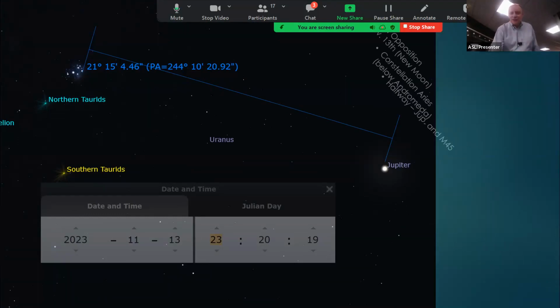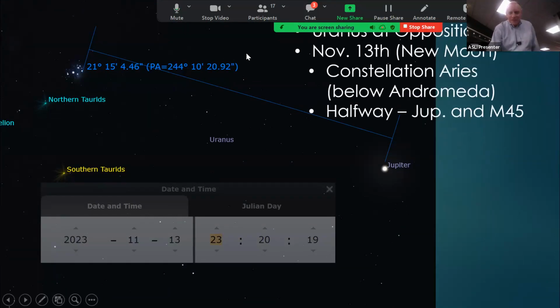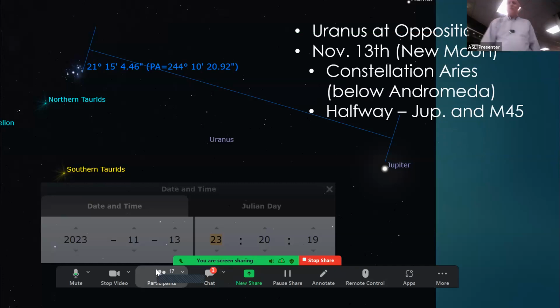Another event that's occurring this month, this stupid thing is in the way, is Uranus is at opposition this month as well, and that occurs on November 30th, and November 30th is a new moon. I didn't run the numbers, but Uranus is probably not going to change position that much over the month of November. And Uranus is going to be located, if you wanted to try to star hop to find it, about halfway between the Pleiades and Jupiter. It's going to be in the constellation Aries, and Aries is just below Andromeda.